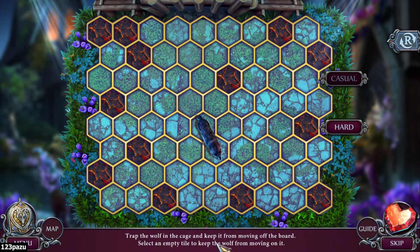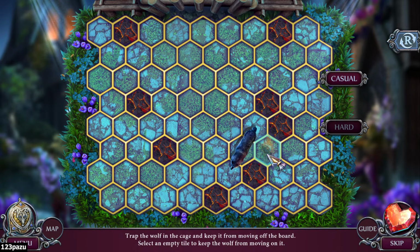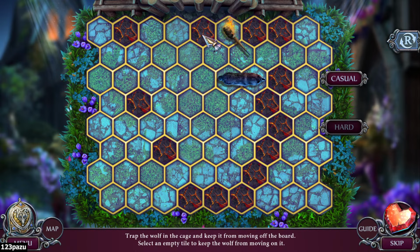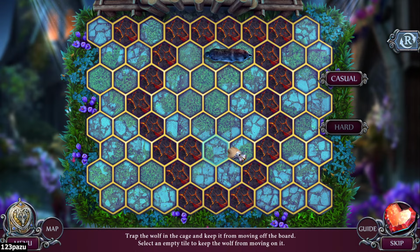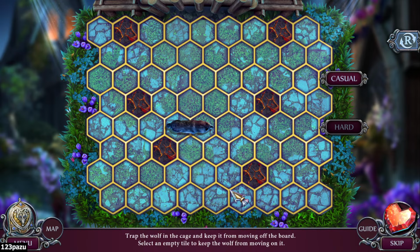That was weird. Okay, let's change to hard mode, everybody. Okay, that time he got off the board. There, blocked you in there. What the heck? Why is it resetting? Why? Trap the wolf in the cage. Where is the cage, guys? Oh, the cage at the top!